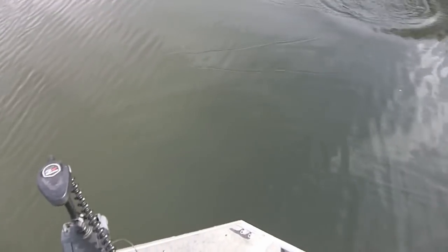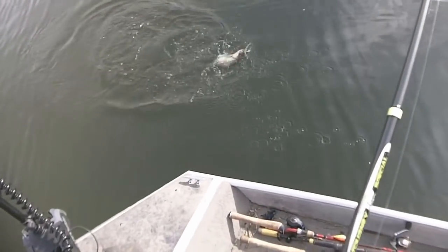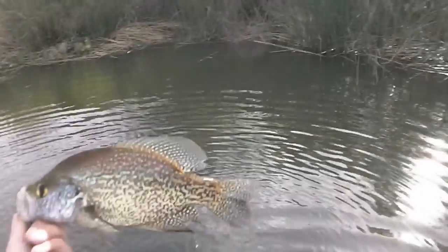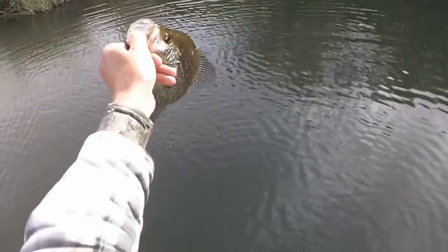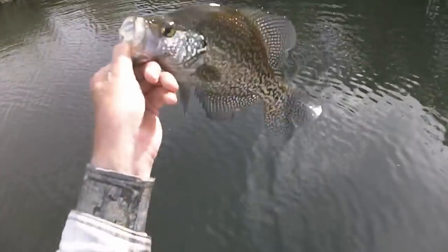It's crappie. Isn't it? Oh no, it's bad. No, it's crappie. Multi-species day! Time I caught a crappie, guys. Look at that, guys. Nice, pretty big black crappie. I threw it in there and he was all the way over here. Yay.